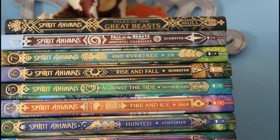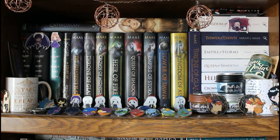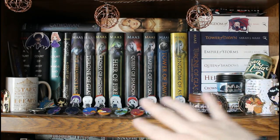I've only read the first book. I had collected them when I was in high school, but I never continued with them. They're pretty books. I want to continue reading them one day. So here is the first shelf.